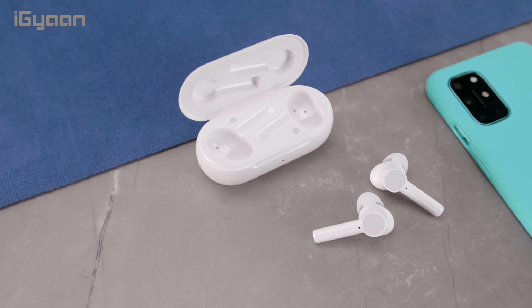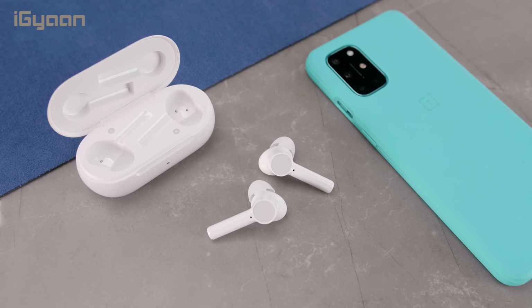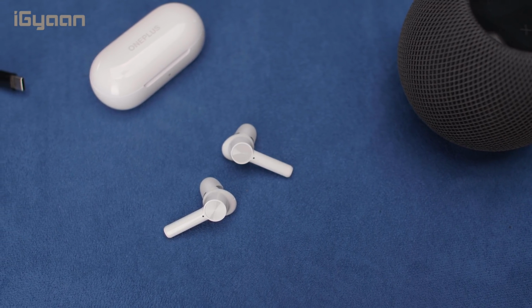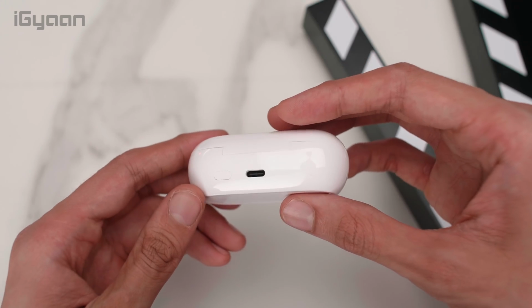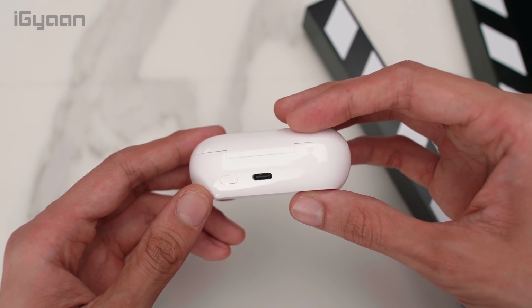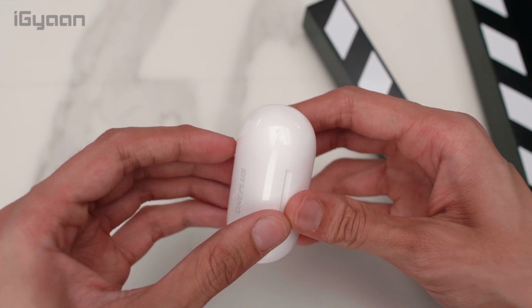Now the earphones themselves have IP55 rating, so you do have some sort of water and sweat resistance on these earphones. They also have a hydrophobic nano coating, so the earphones themselves will repel water. And the earphones offer up to 5 hours of usage on a single charge at around 80% volume, but you do get an additional 15 hours using the case and charging them in it.